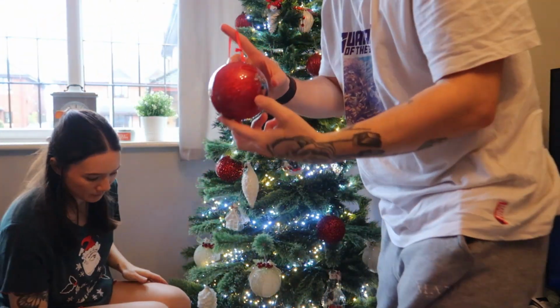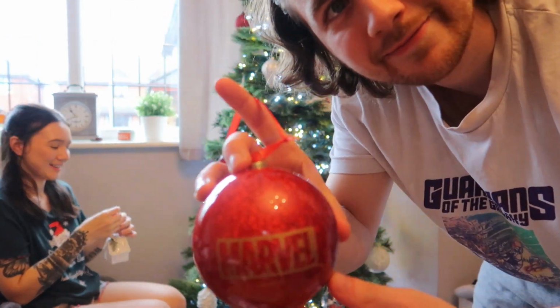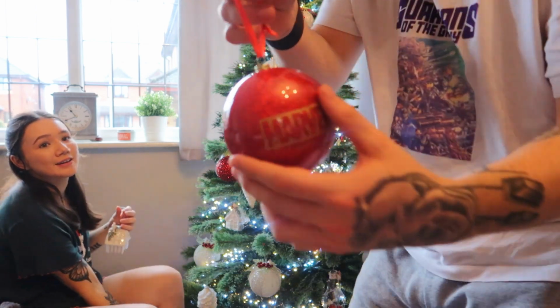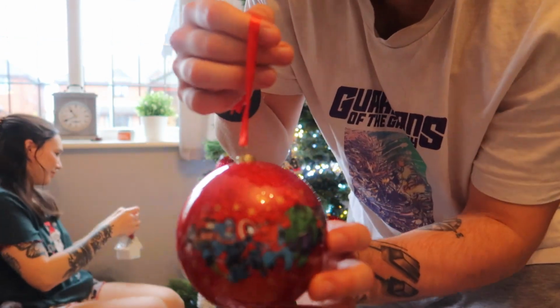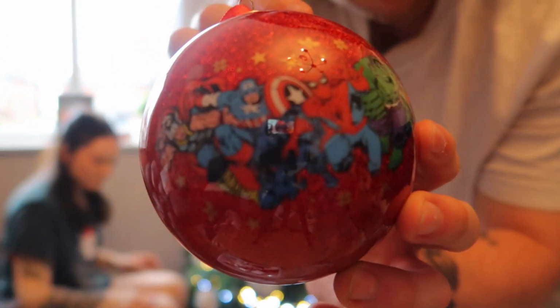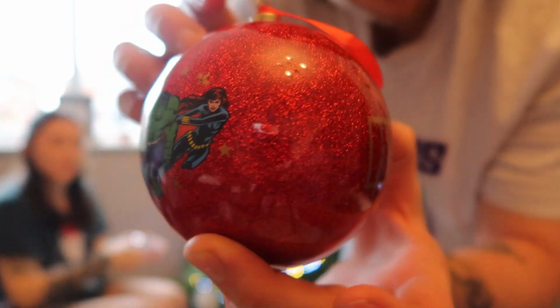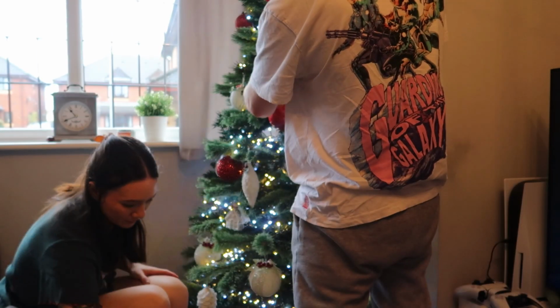Our theme is always red and white with a bit of silver, but I actually need to get more silver decorations because I realized when putting the decorations up that most of them are just red and white. Here is Connor showing his marble bauble and it's quite painful to watch, I'm sorry. And then you'll see me getting annoyed about how he just throws it on the tree with no care, so I do move that a bit later.